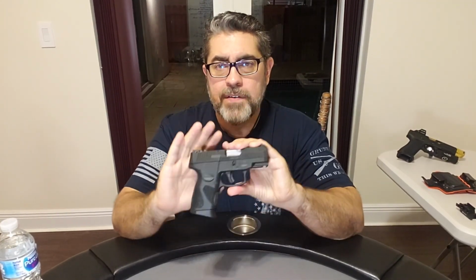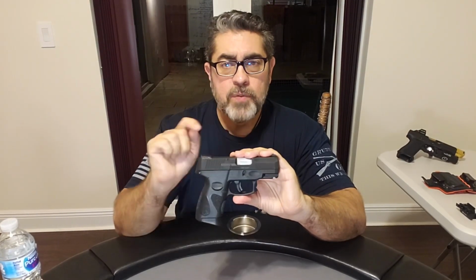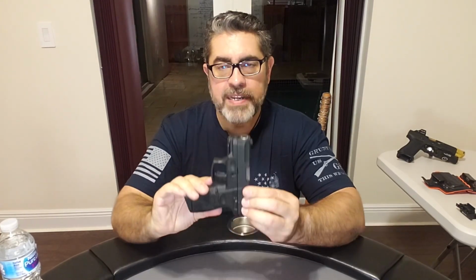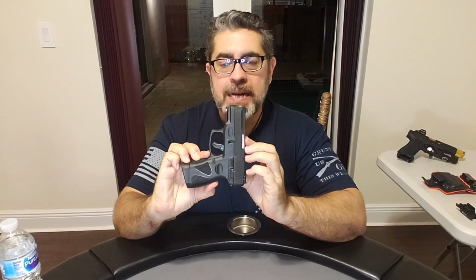So let's do an initial review of this Taurus G2C. It's available in 9mm, which this one is, and 40 cal. The 9mm, this one is a 12+1. That's really attractive. When you can get 12+1 in a small package like this, I really like that.